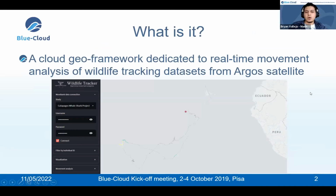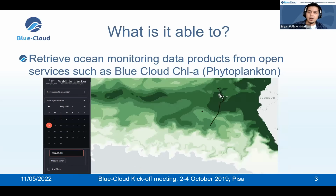First of all, what is the Wildlife Tracker for Oceans? It is simply a cloud share framework dedicated to real-time movement analysis of wildlife tracking datasets. It has a connection to Argos satellite, so you can take a look at the movements of your marine wildlife, as you are looking here. This is just a screenshot of the platform. You can access it with secure credentials, so all your data is safe, and we never store these datasets. And this is just the first look as a user.